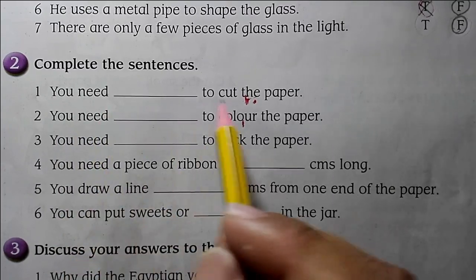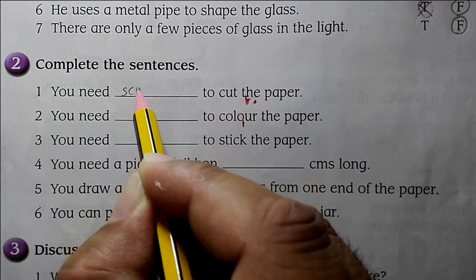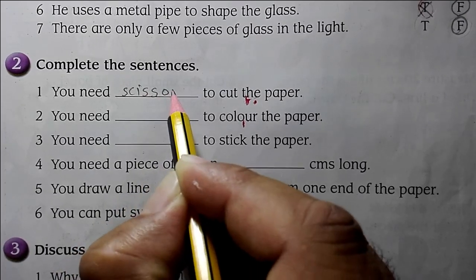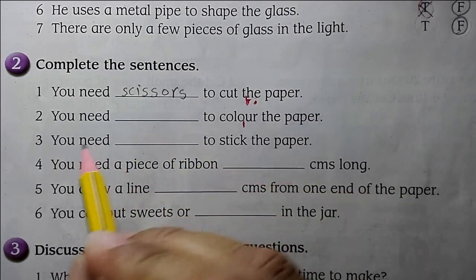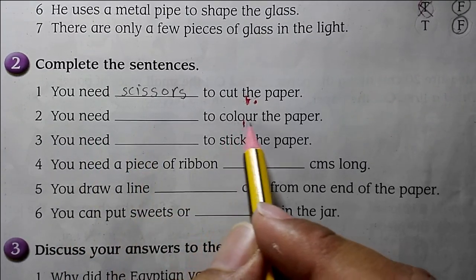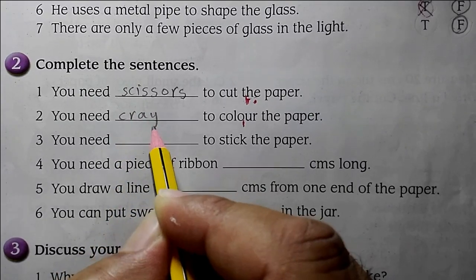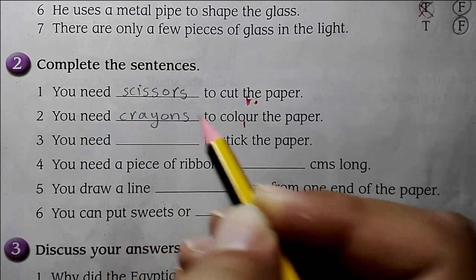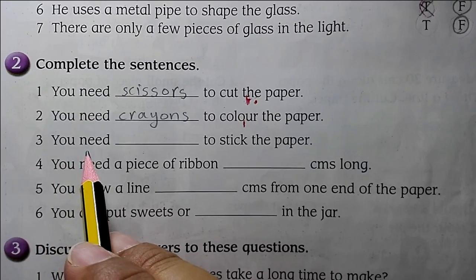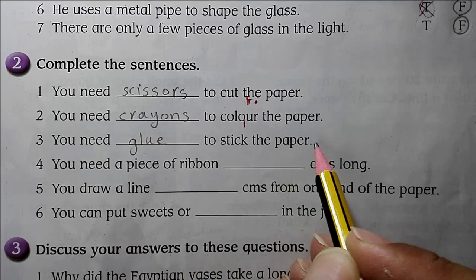You need to cut the paper. You need scissors to cut the paper. You need crayons or color pencils to color the paper. So you can write anything. Number three is you need glue to stick the paper.